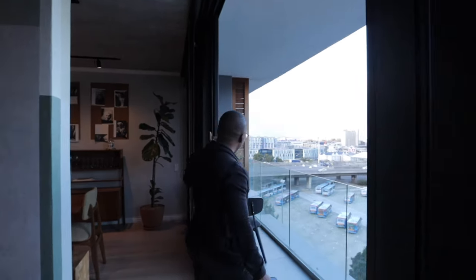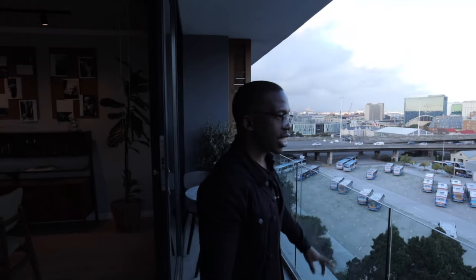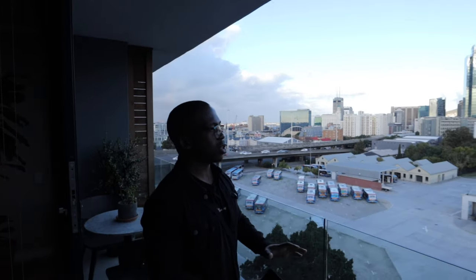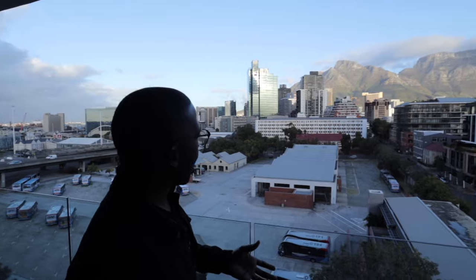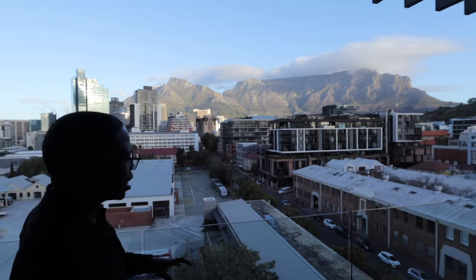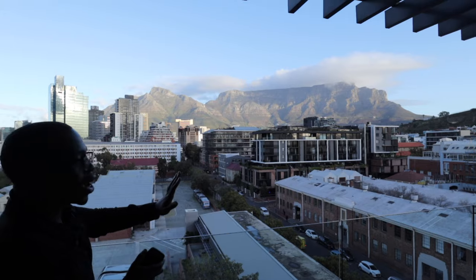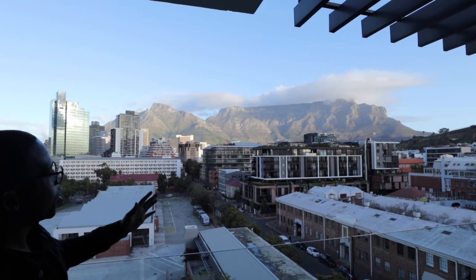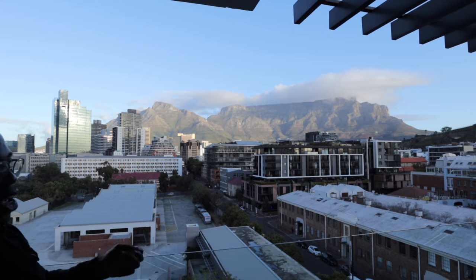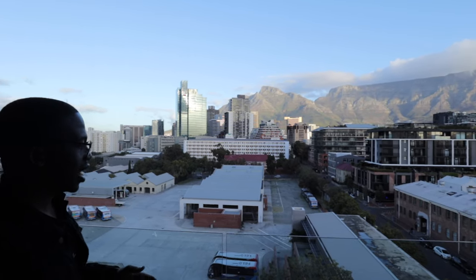So coming outside here, furniture pieces to my left, and furniture pieces to my right. See-through glass here with this frameless balustrade. And as you can see, one thing which is incredible, really, is such a unique view that we have here. We've stayed in a couple of the properties in and around the city and the Atlantic seaboard, but this, I can say, is a very unique view. From here, you have this square-on view of Table Mountain, which at the moment is very clear, and the entire Cape Town CBD landscape in front of you. Waking up here, having your morning coffee here is breathtaking.